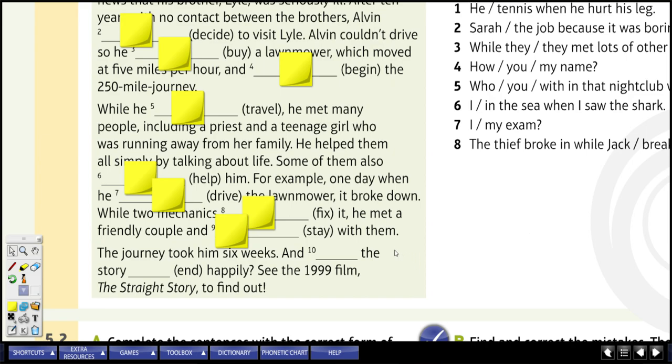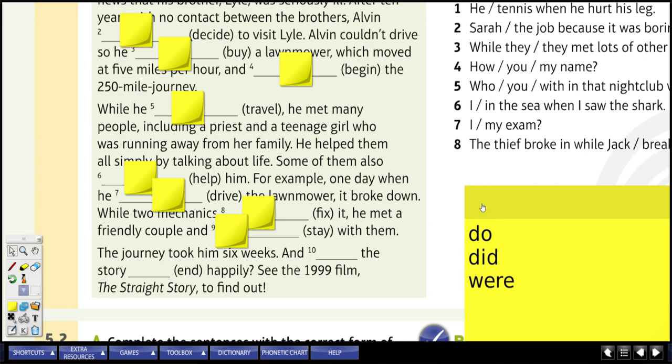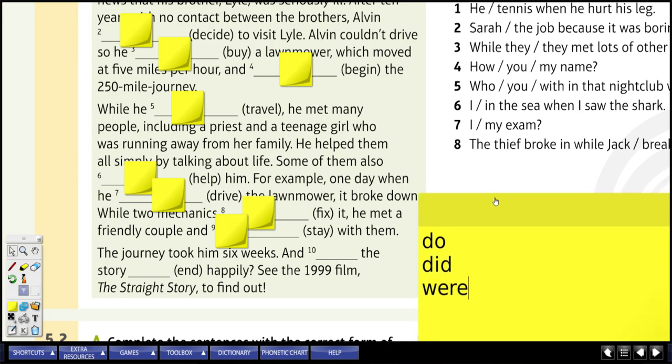And then we also have the journey took him 6 weeks, and blank, the story blank end. So right here, they're not giving us something. And what's missing is an auxiliary. So what are your auxiliaries? Do you guys remember? Well, do, did, right, were. So those are some of the auxiliaries.